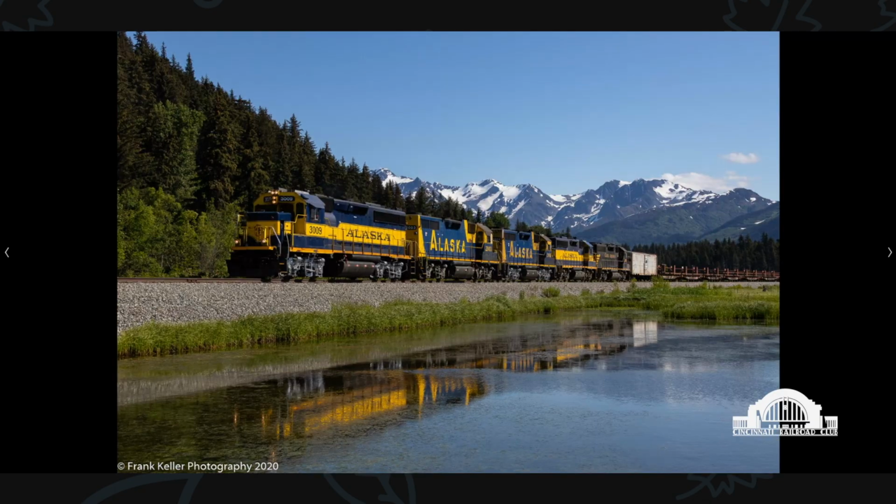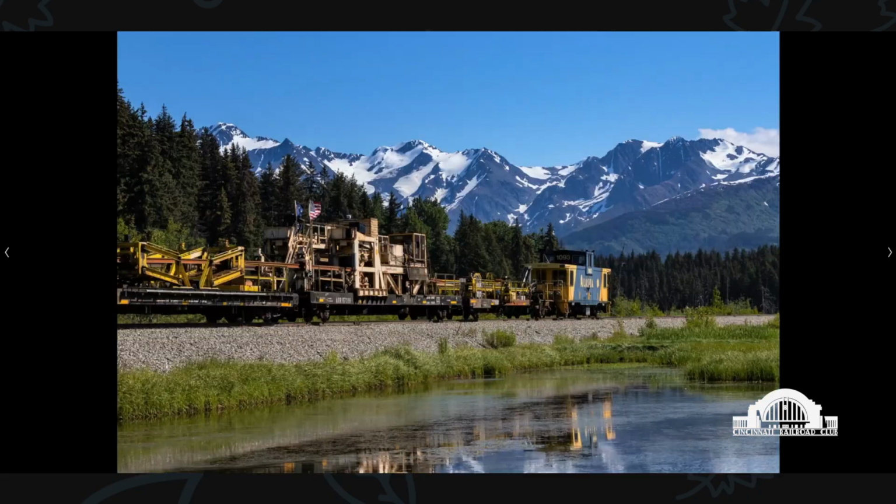This is our work train at Girdwood with all three of the current paint schemes on the railroad. The current modern scheme on 3009, then the scheme before that with the big bold Alaska on the side, those two are Jeep 38s, and then of course the original black and yellow, and then the caboose bringing up the rear. So this is a welded rail train.